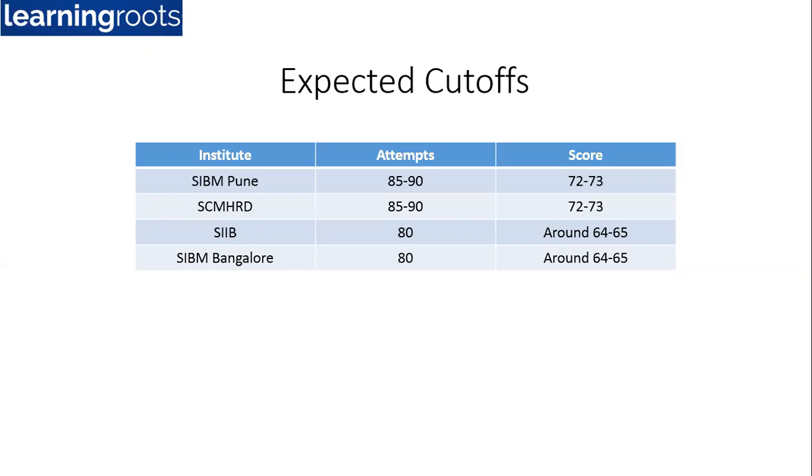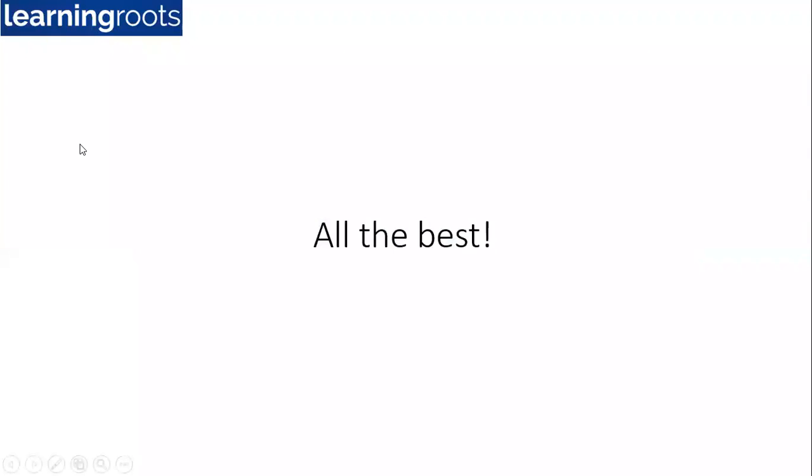SIBM Bangalore has typically been around the 88, 90 percentile mark, and that would be somewhere around 64, 65 marks. I feel 10% of the people would have done better than 65. But then again, this is what we are hopeful of at this point in time.